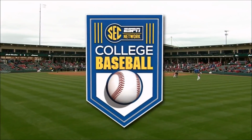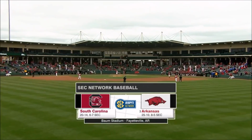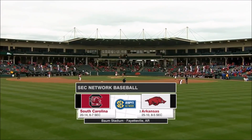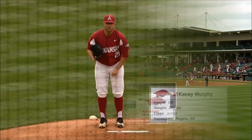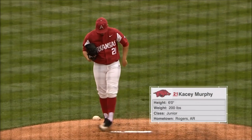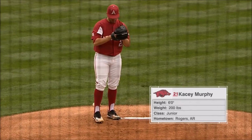It's SEC Baseball Times 2 today from Baum Stadium in chilly Fayetteville. After a rainout last night, we have a pair of 7-inning games between the South Carolina Gamecocks and the third-ranked Arkansas Razorbacks. Arkansas left-hander Kacey Murphy. So out of Murphy, you're going to see him be upper 80s to low 90s with that fastball.